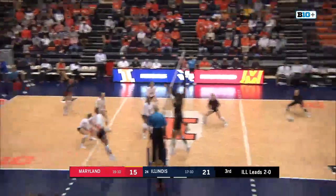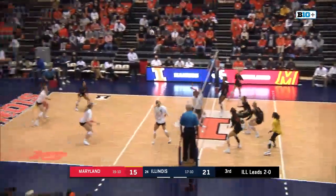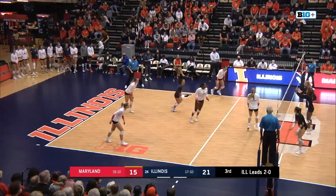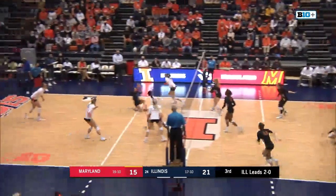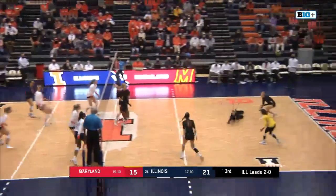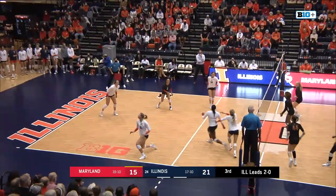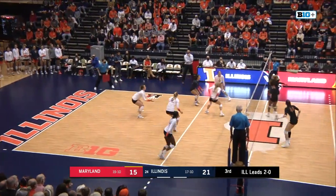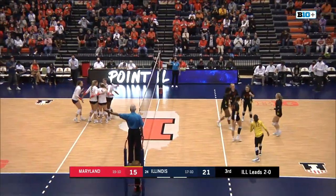Brown goes for Terry. Brings the heat. Gomillion with the dig. Back row for Nechaporka. Brown this time for Nunji. And it's fisted back over. Now Terry back row. And another diving dig. Good defense by Maryland, and Sire with a swing down the line. Here's Nunji again, this time around the block and down.